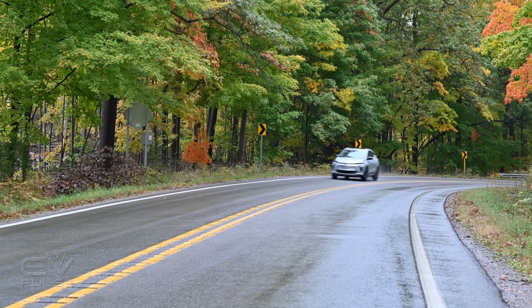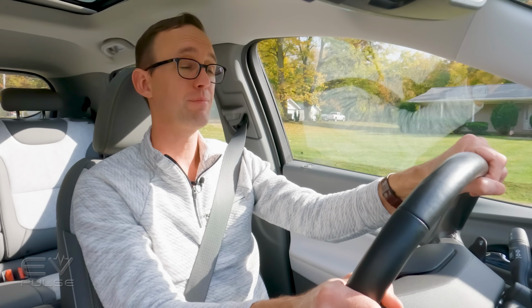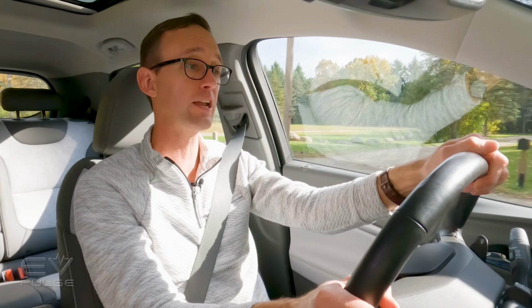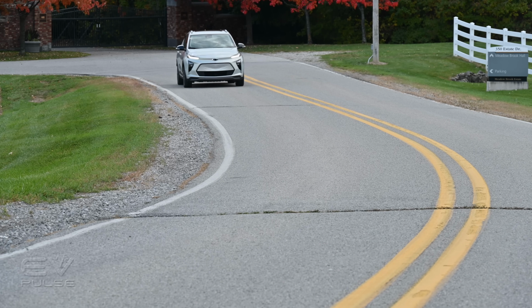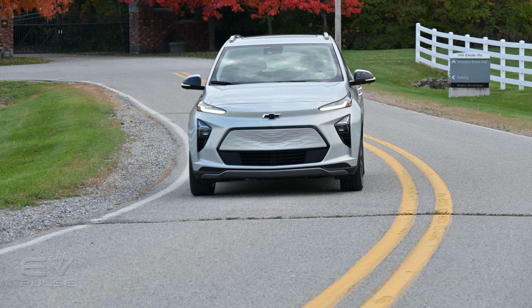Unfortunately though, this car's DC fast charging performance is another thing to dislike, because it tops out at just 55 kilowatts, which is laughably slow for the 2023 model year. Of course, your mileage will vary, but GM claims that's still enough to get you about 95 miles of range in 30 minutes. And for that reason, the Bolt EUV is far from an ideal road trip vehicle. It's much better suited for local, around-town use.